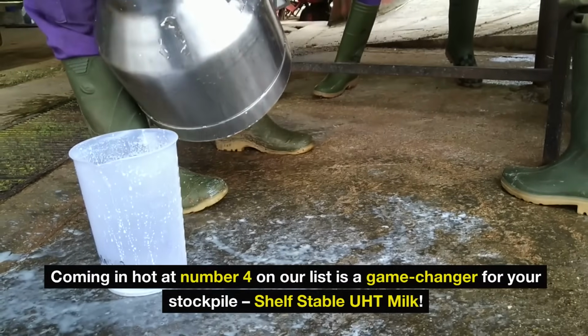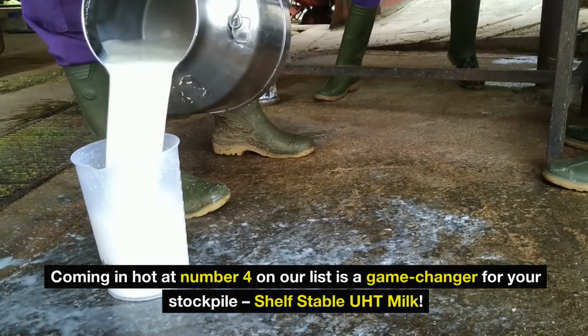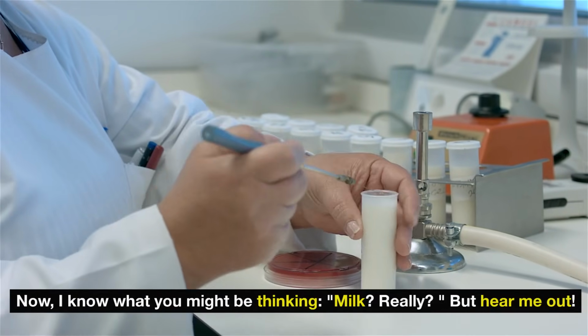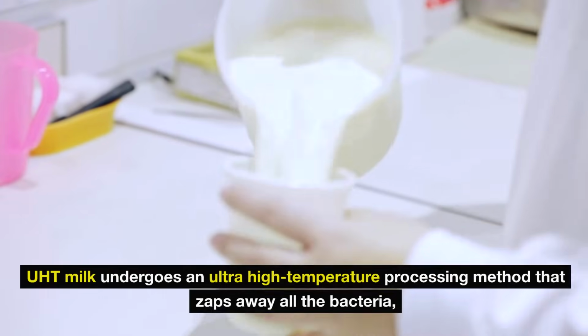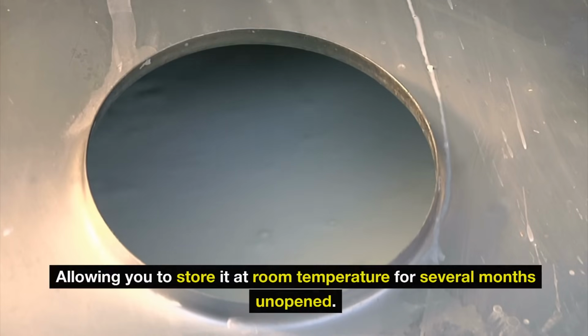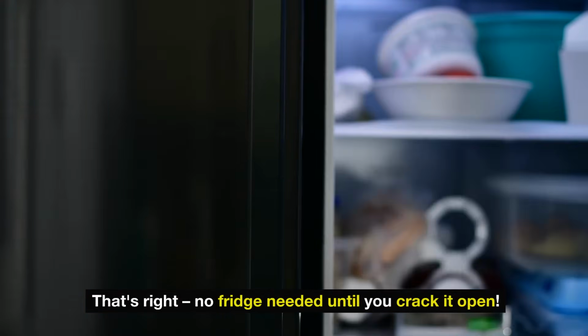Coming in hot at number 4 on our list is a game changer for your stockpile: shelf-stable milk. Now, I know what you might be thinking. Milk? Really? But hear me out. This isn't your ordinary gallon jug. Shelf-stable milk undergoes an ultra high temperature processing method that zaps away all the bacteria, allowing you to store it at room temperature for several months unopened. That's right. No fridge needed until you crack it open.